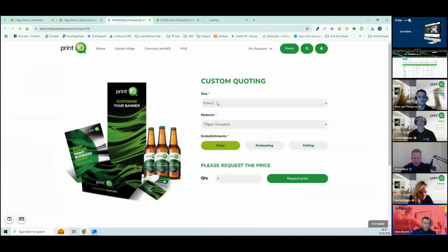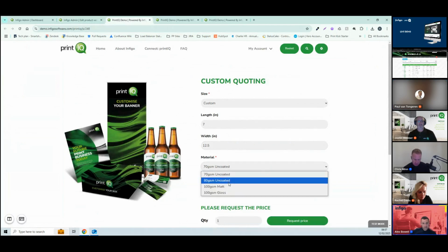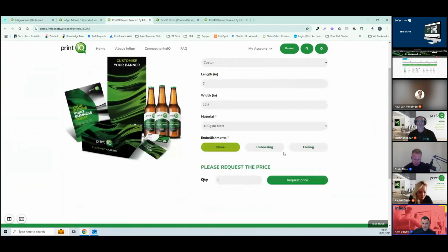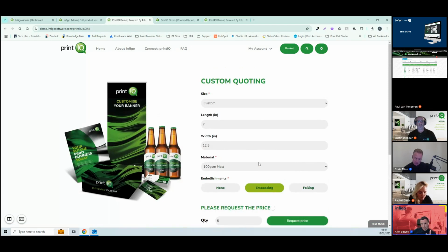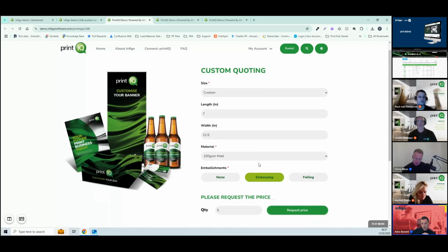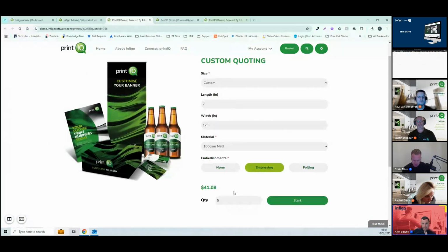We've got a number of fixed sizes, but I can also customize my own size here. So I'm going to do 25, let's see. I can choose a series of materials depending on what I want to offer, and then I've got some embellishments. I want to emboss this, and then I'm going to enter my quantity and request the price. This product doesn't exist in IQ as a product itself. What we're doing is creating a custom quote based on all of the information and parameters that the customer selected here. So this quantity and this price is created on the fly in IQ.